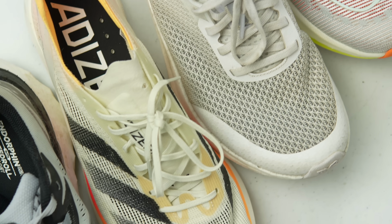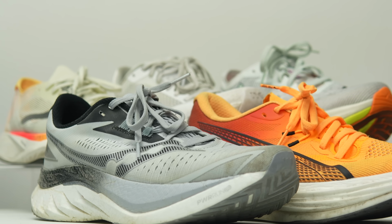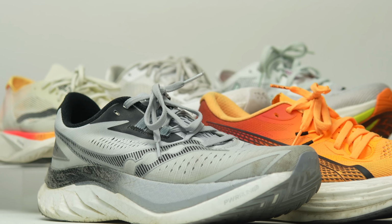Whether you want to call these speedwork shoes, tempo trainers, or training companions, these are my top 5 of 2024.